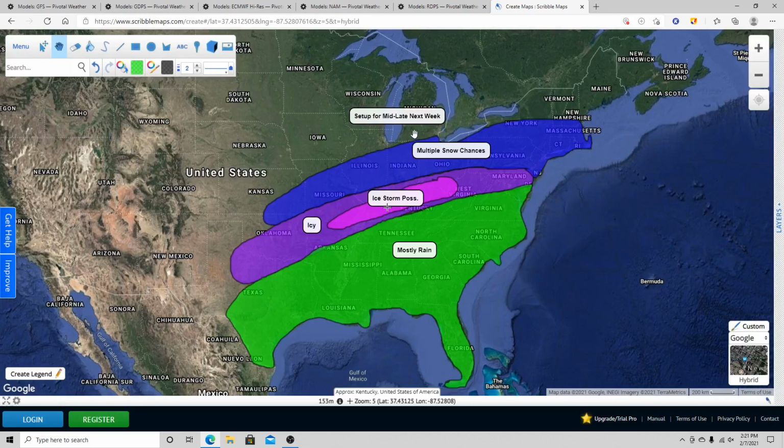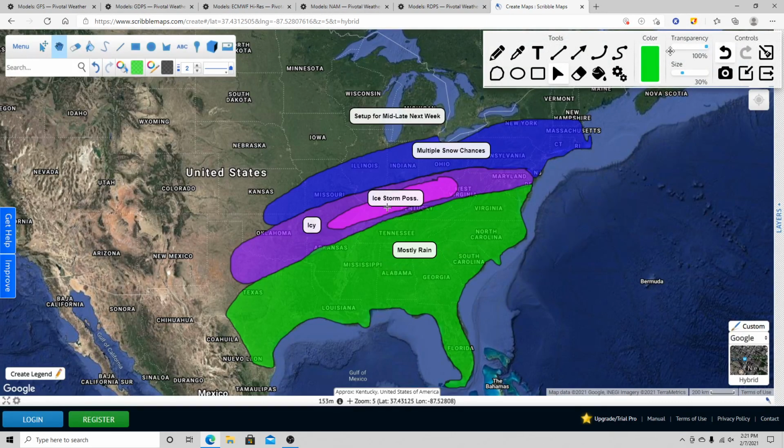So I made a map for you guys here for this setup for mid to late next week. Areas in the blue here, this is where you have multiple chances for snow, which I made to expand probably to include a little bit more in these regions here. And that's where you can see possibly several inches of snow after some of these waves of snow come by here. So that'd be something to watch.